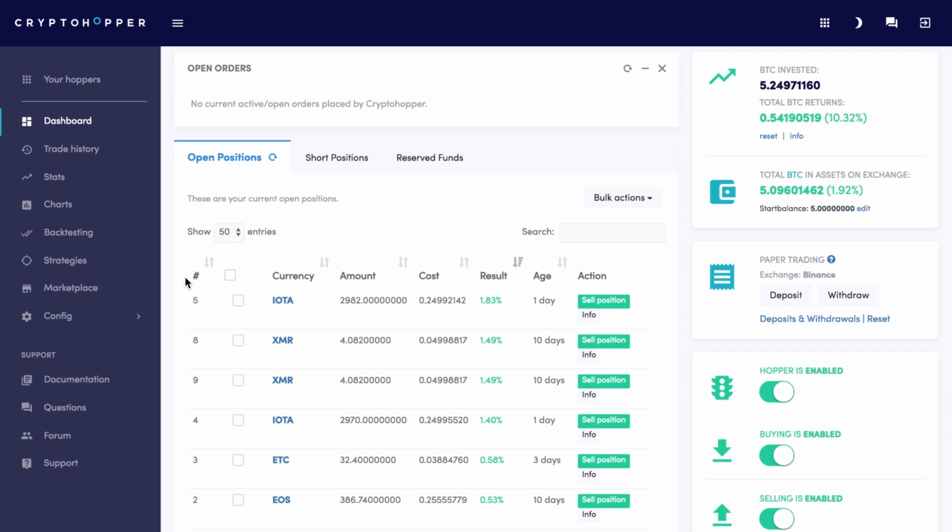For the first time in crypto history, it's possible to link signalers to a trading bot, so you can combine the prediction powers of the signalers with our 24/7 working hopper. But what is a signaler? A signaler is a person or group of people that scan the crypto markets and look for signs that the rate of a currency is going to move upwards.